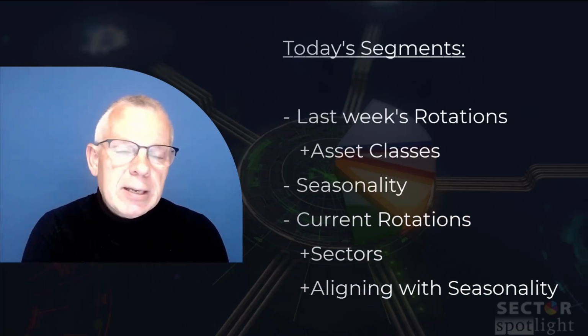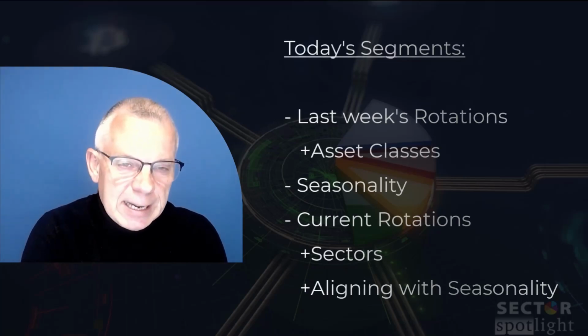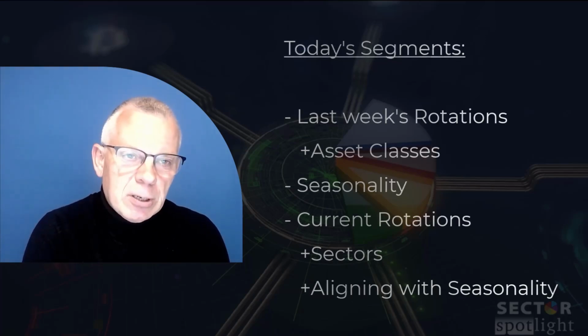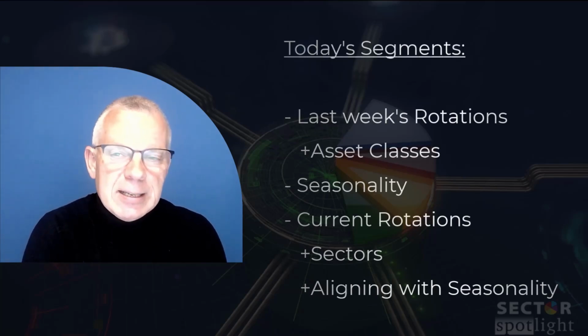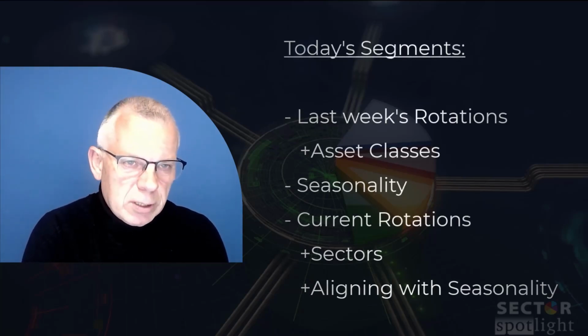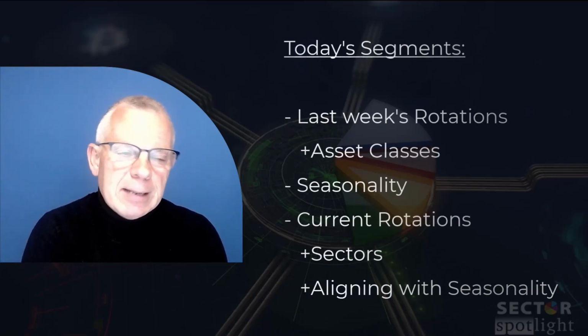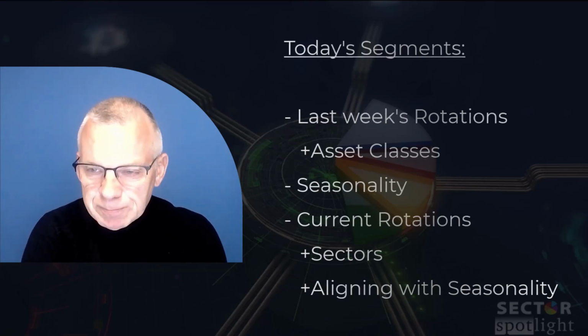Also, it's the last Tuesday of the month, which means that we'll have a look at seasonality, seasonal performance of sectors. See if we can find any sectors of which the current rotation is aligning with the historical performance. And if so, if that offers us opportunities that we can benefit from.